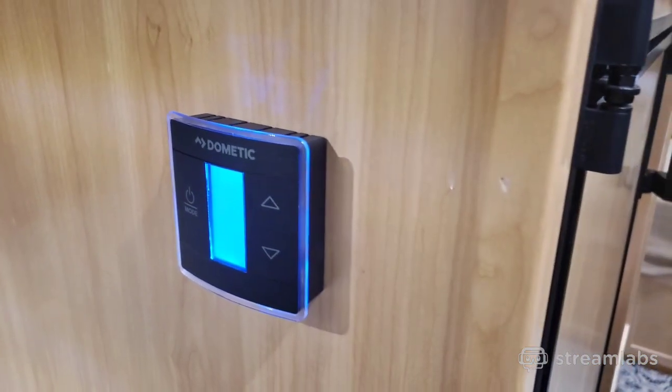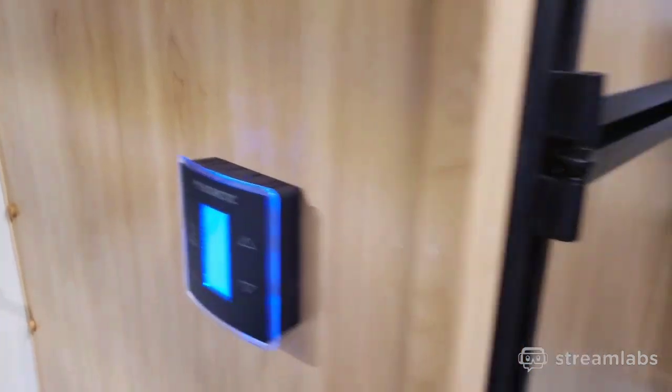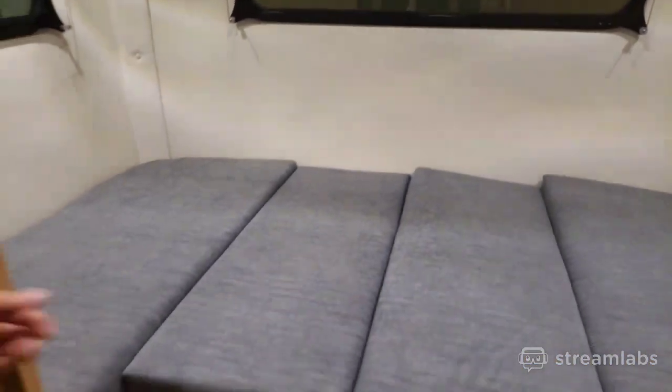Very nice, very easy. Okay, I'll build the bed back into a dinette. Yeah, we did it very quickly.